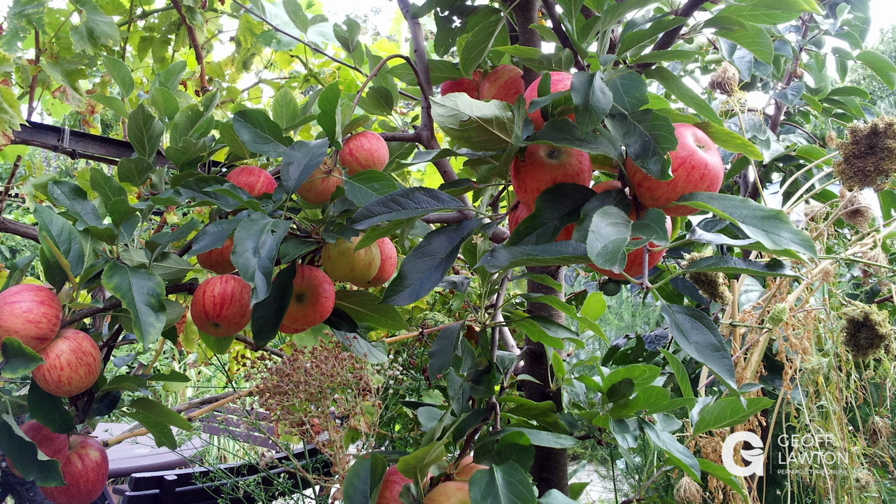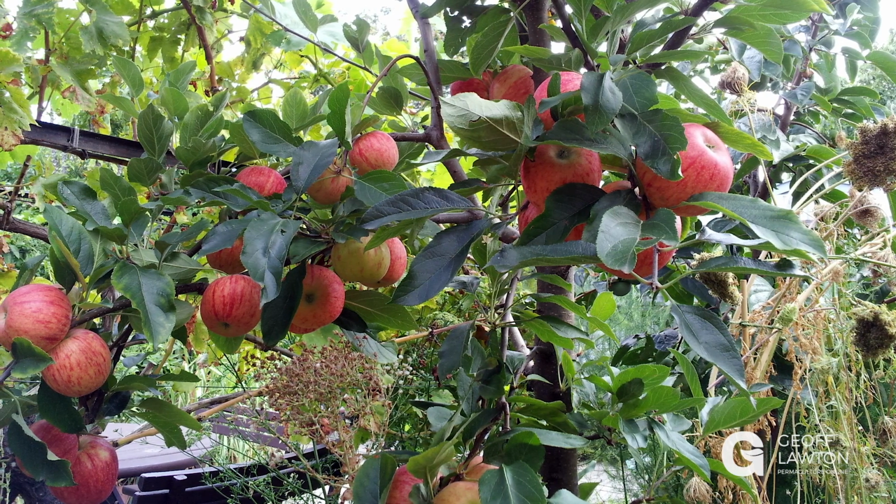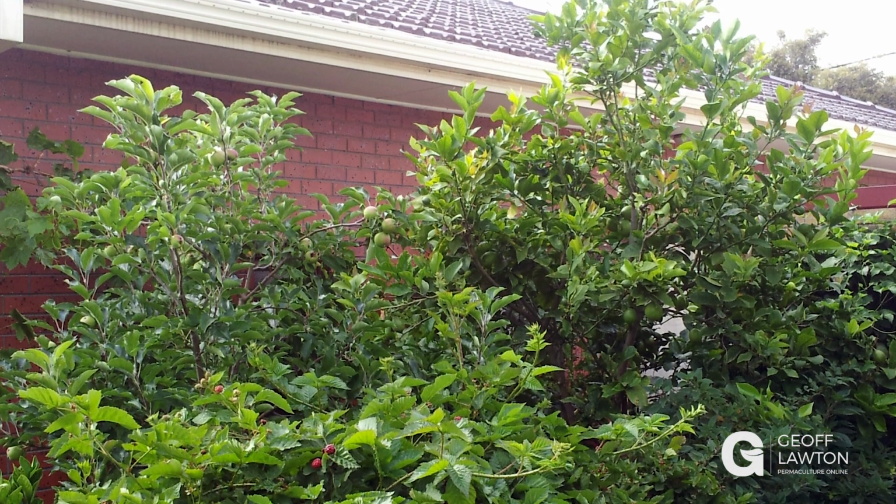So we only use probably a handful of dwarf species. Most of them are full-size trees, using the summer pruning system. So in the space that you have, say, one regular plum tree, you can have an early, mid and late season plum all growing literally in the same space, pruned down to size, so that way you get extended seasonal cropping. And the other advantage of that, they're easier to net, spray, harvest, the whole lot.